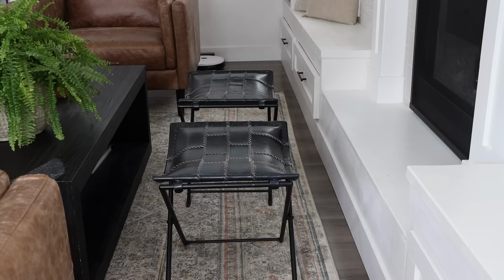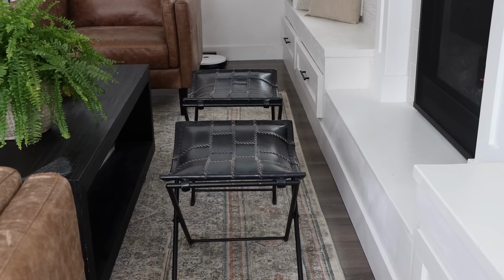They're part of our built-ins. The top of our built-ins actually works as a nice seating area, so we could seat at least 3 to 4 more people in our small living room.